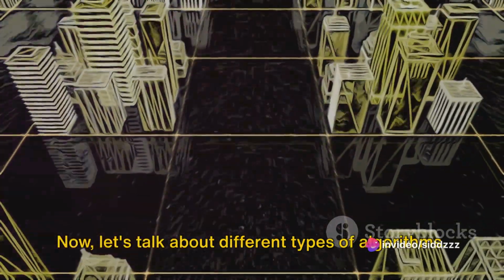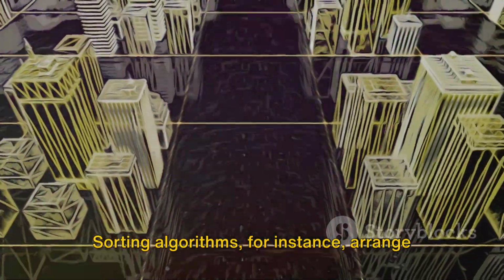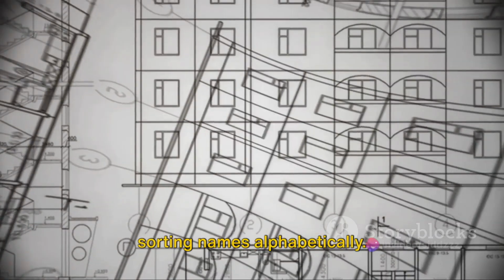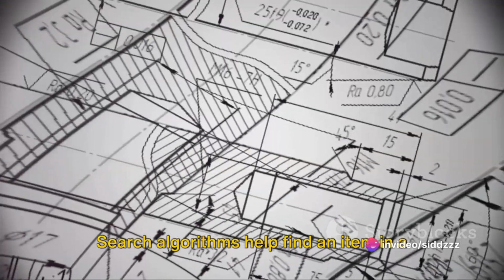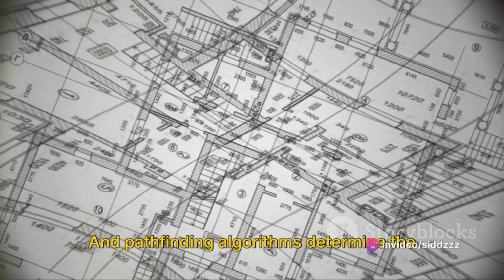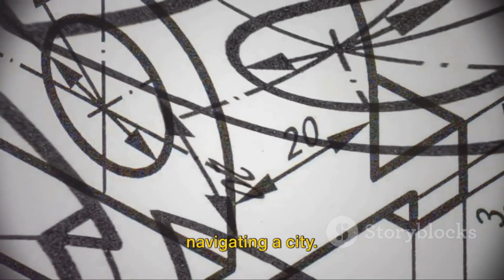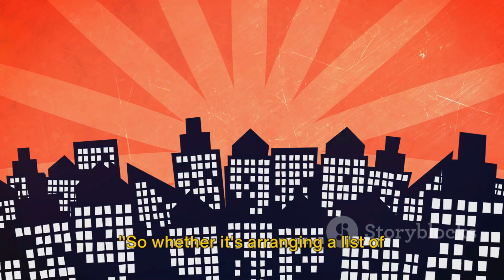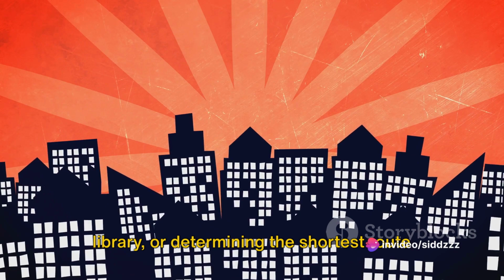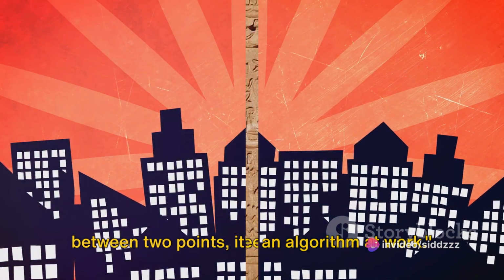Now, let's talk about different types of algorithms. Sorting algorithms, for instance, arrange a list of items in a specific order, like sorting names alphabetically. Search algorithms help find an item in a collection, like searching for a book in a library, and pathfinding algorithms determine the shortest route between 2 points, like navigating a city. So whether it's arranging a list of names alphabetically, finding a book in a library, or determining the shortest route between 2 points, it's an algorithm at work.